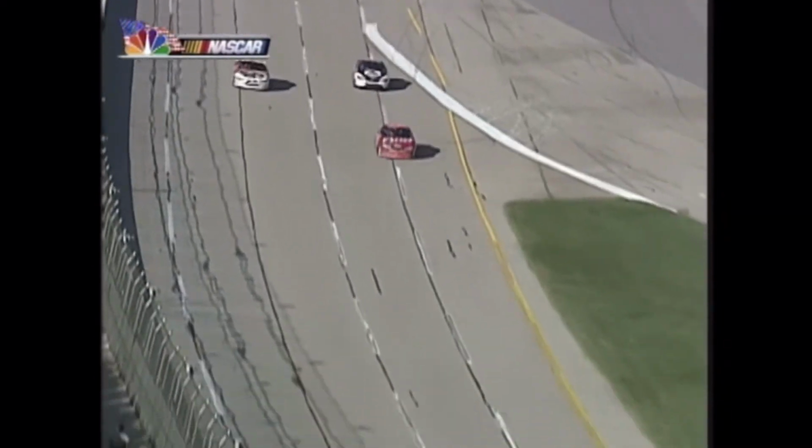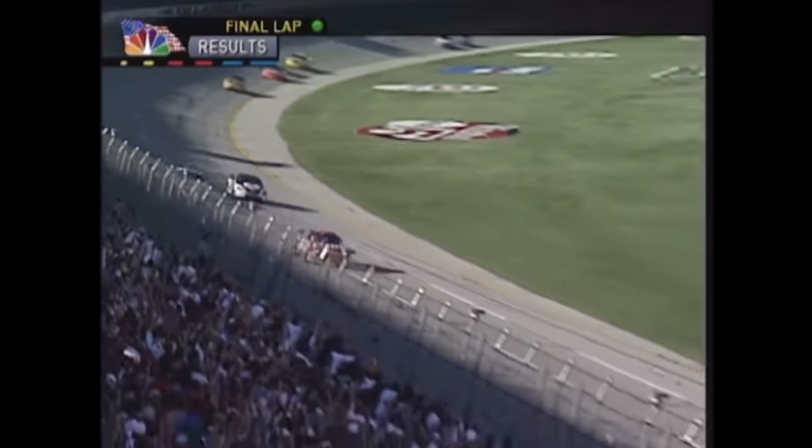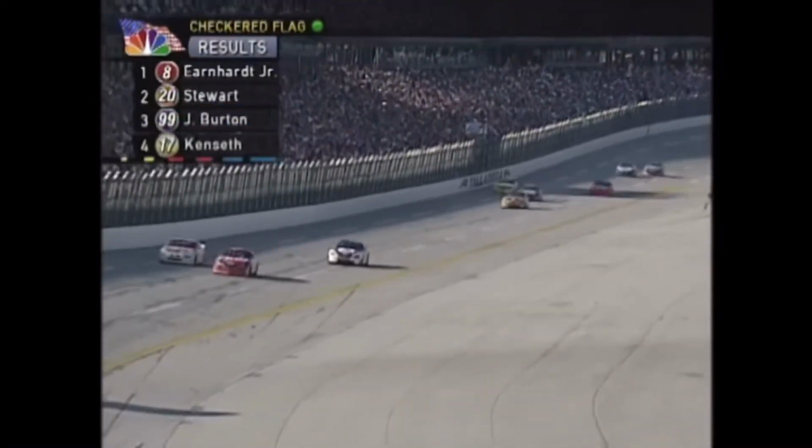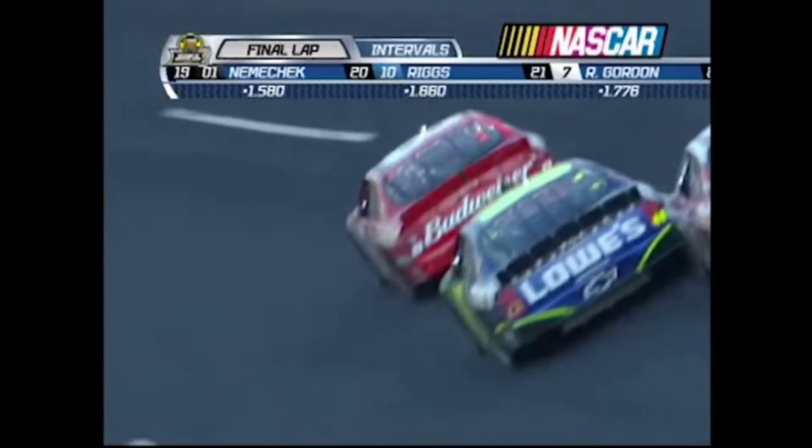Burton and Stewart are side by side. That's all Earnhardt Jr. needs to see. Dale Earnhardt Jr. has won the $1 million bonus here at Talladega. Easy around this corner because there's a big crash on the back.